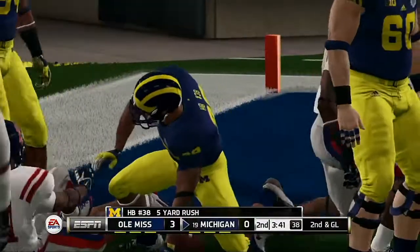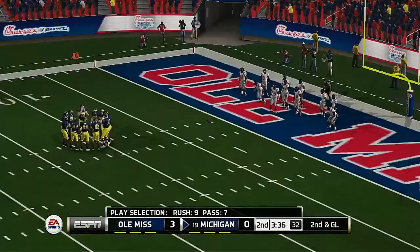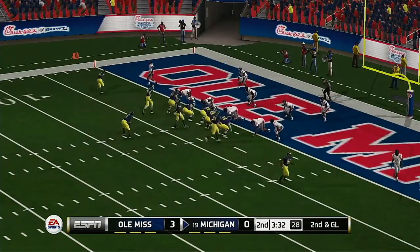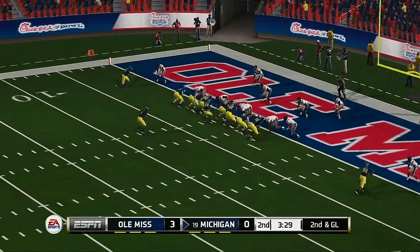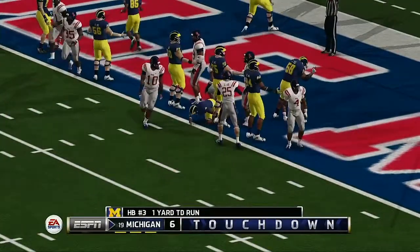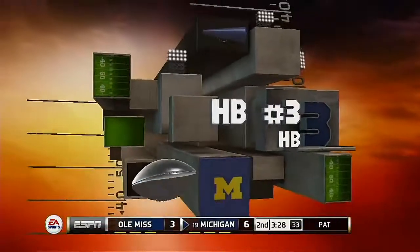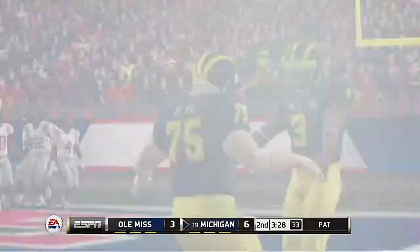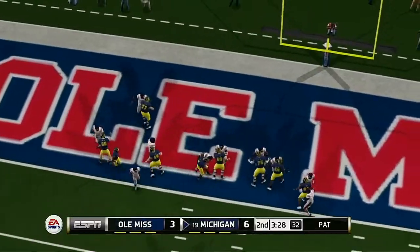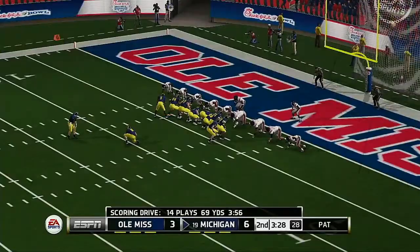The left for a nice gain. That brings up second down. And this is the 14th play of the drive. Touchdown, Wolverines. There are some guys, when they get near the goal line, they just have a knack for getting the ball into the end zone. That's what we saw right there.